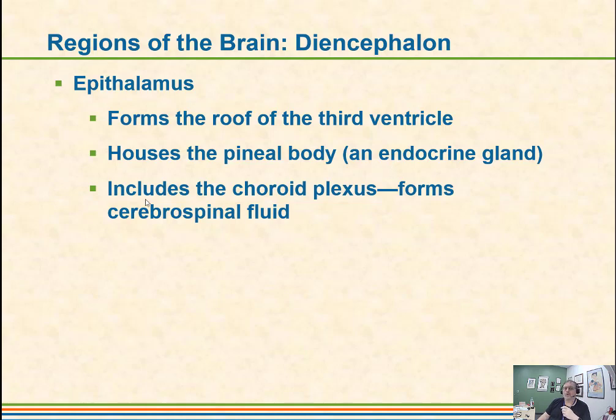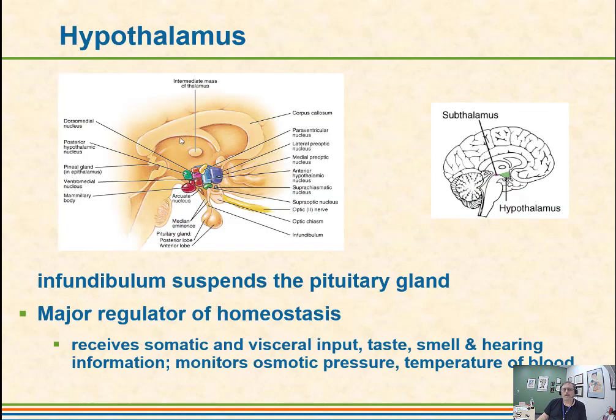And then we have the choroid plexus. And let me go back here. You see we've got this ventricle, which is a hollowed out area that has cerebral spinal fluid. And the choroid plexus forms the cerebral spinal fluid.